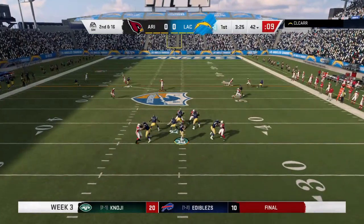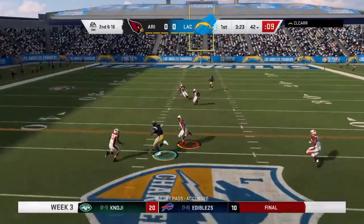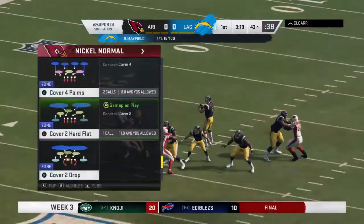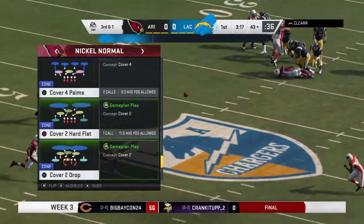They go play action. Mayfield. And it's hauled in by Jared Cook. It'll be a pickup of 15 as that'll lead to 3rd down.